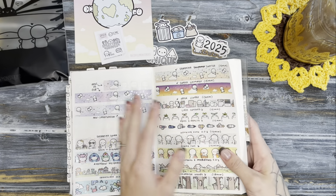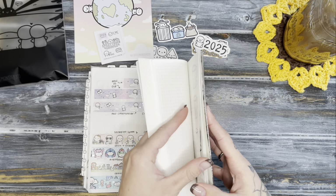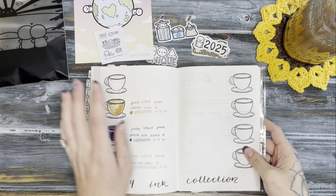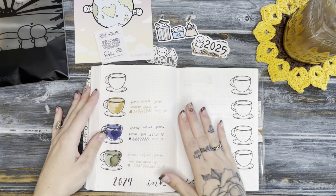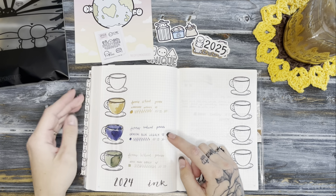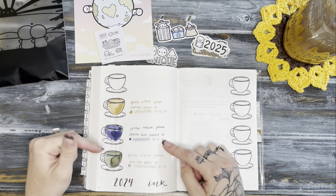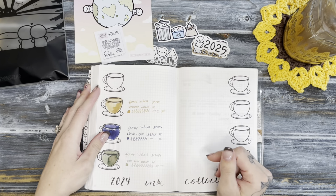Now I'm going to go ahead and jump over to my ink swatch area. And the last time I swatched anything was when I bought the Ferris Wheel Press colors. And you guys, I haven't really bought any new inks since then.